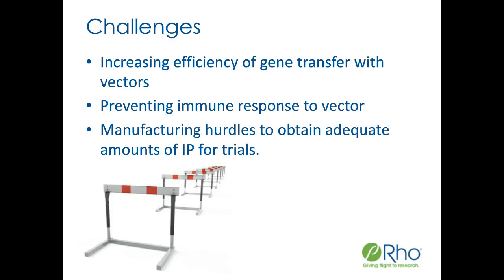Many of these vectors have immunogenicity issues that need to be addressed and controlled in the clinic. And Dana is going to talk about some of the non-clinical aspects that allow you to prepare for that. And then the manufacturing hurdles will improve with time.